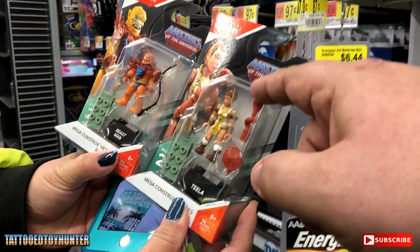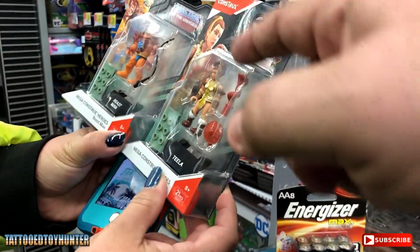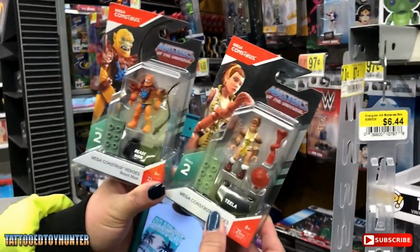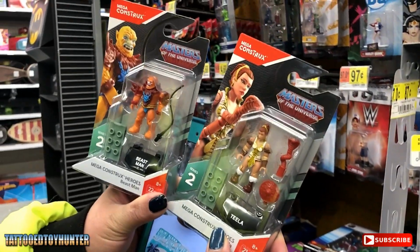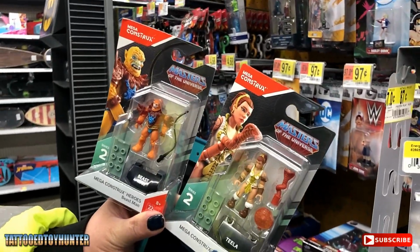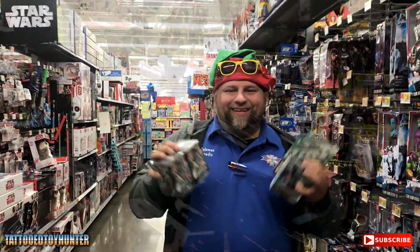These are the mega constructs. Remember, I have He-Man and I have Skeletor. Yeah, I didn't know that. I was looking for these. Well, they're out. Wow. Good find, partner. Woohoo! Wow, I came over here yesterday and they weren't here. Okay, I'm taking them. Admit it, who's the better toy hunter?